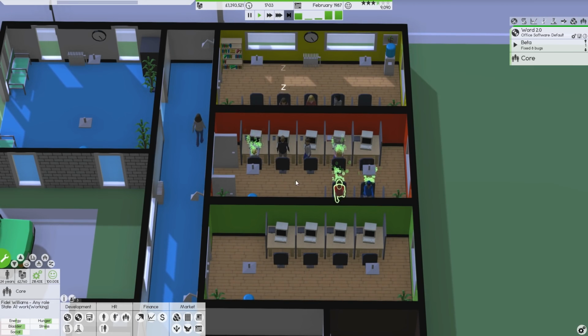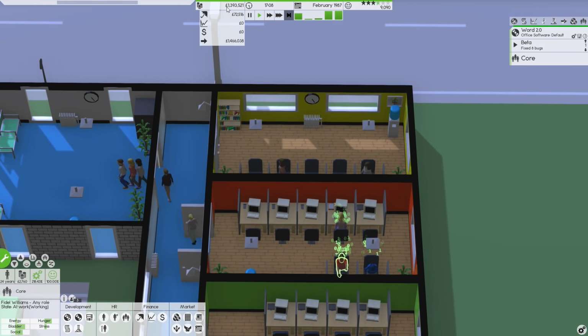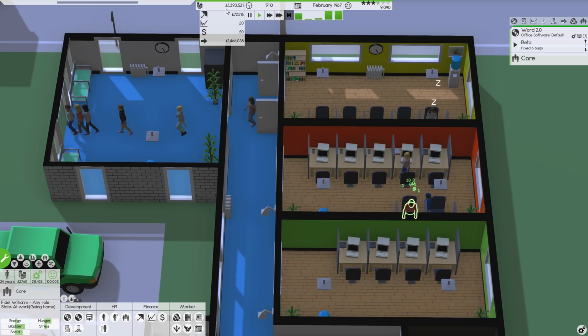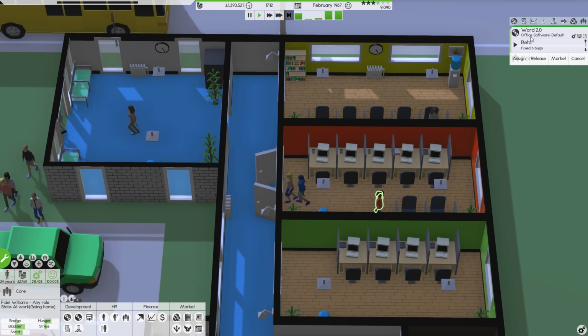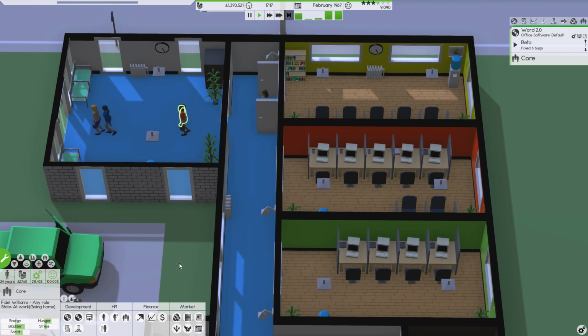So I've advanced the game on a tiny bit, just to kind of get things moving. As you can see, we're now at 1.3 million, you could call it 1.4, we're not far off. We're in the beta stage of Word 2.0. So where has all this money come from?